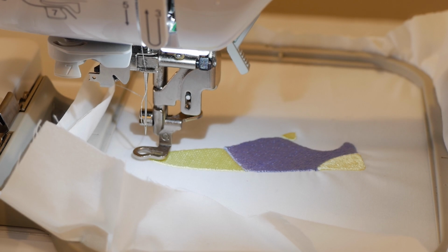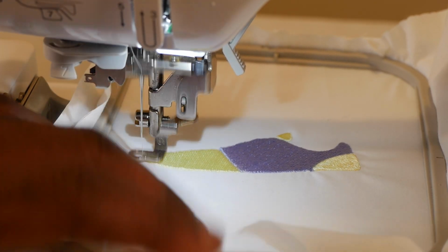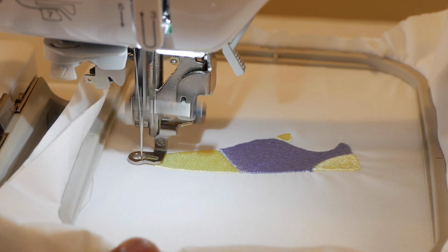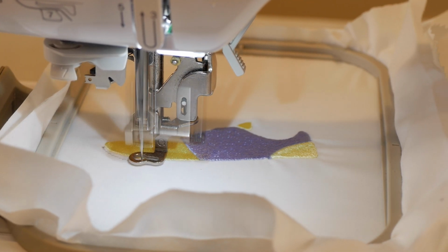All right, so now we're all threaded up once again, guys, and let's push the button, the magic button. Boom. Nice. Nice. Getting busy.